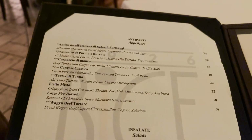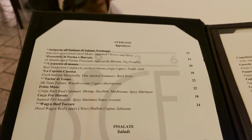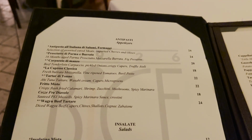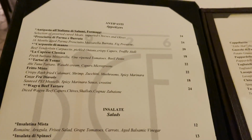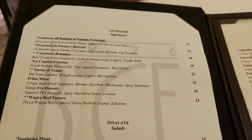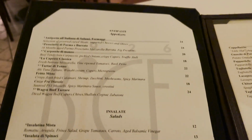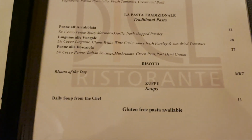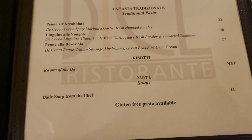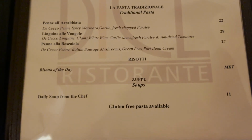Here are the appetizers. They have so many choices. You can do antipasto, prosciutto di Parma e burrata, carpaccio di manzo. You can do a caprese. There's so much. I did ask my server what he recommended, and he did say the La Caprese Classica, which is the fresh burrata, mozzarella, and tomato. So I'm always a fan of that. I'm always happy to have that. They have a couple of salads here. They have a risotto of the day and a soup of the day. The risotto of the day was something with shrimp in it, and the soup of the day was some type of potato soup, so I wasn't really feeling that.